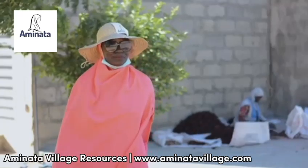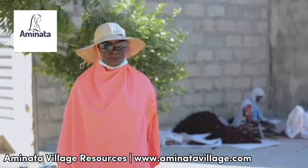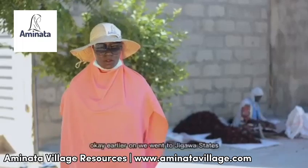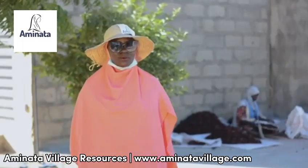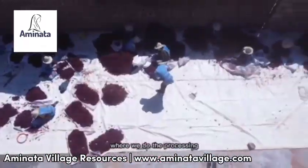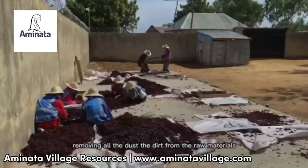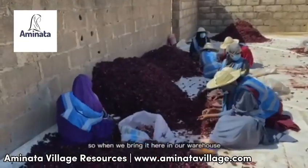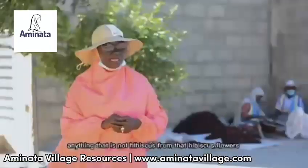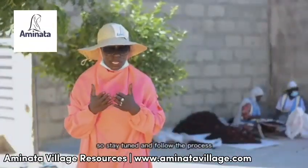Earlier on, we went to see some Hibiscus flower planted. Can you explain to us what you are doing here now? Okay, earlier on we went to Jigawa State. We went to see the Hibiscus farm and how they do their harvest. So now we are in our warehouse where we do the processing, how we do our cleaning, removing all the dust and dirt from the raw materials, because from the farm we get it as raw material. When we bring it here, we remove all the foreign materials from that product. We remove the sand, the stones, anything that is not Hibiscus from that Hibiscus flower. So when we remove it, we clean it, and this is the process. So stay tuned and follow the process.